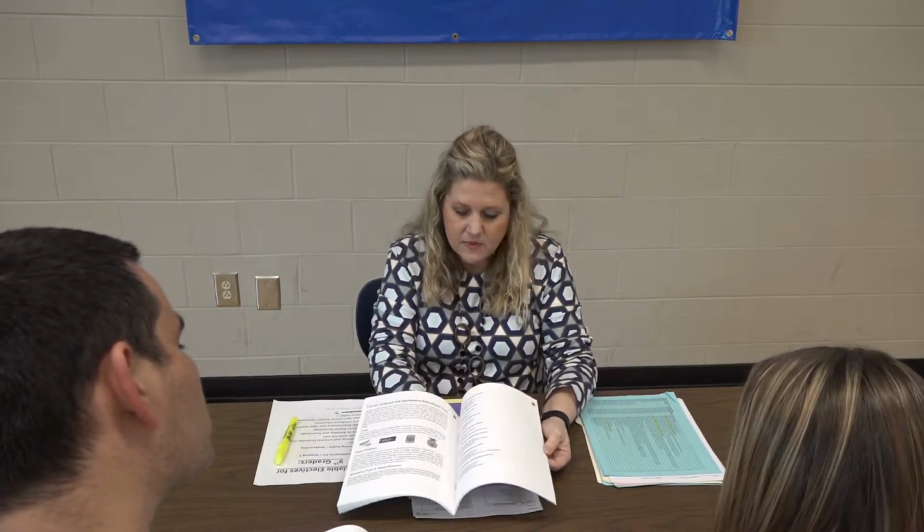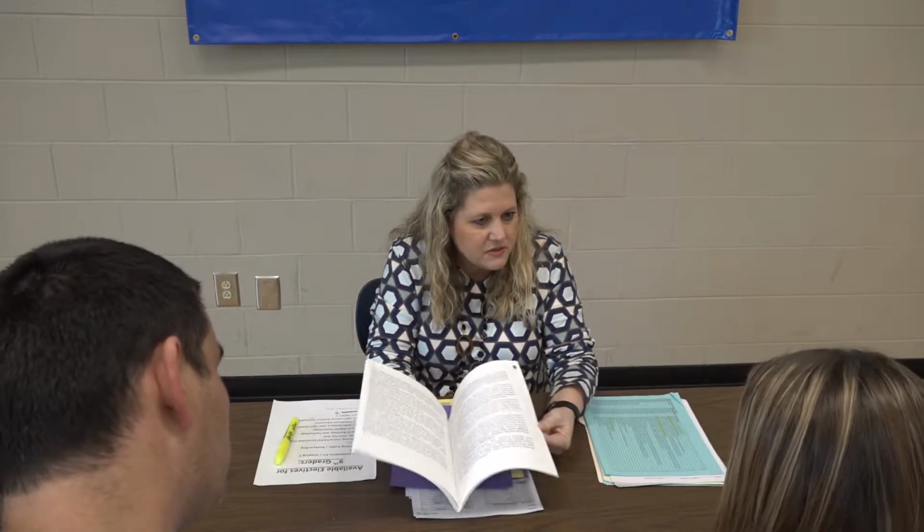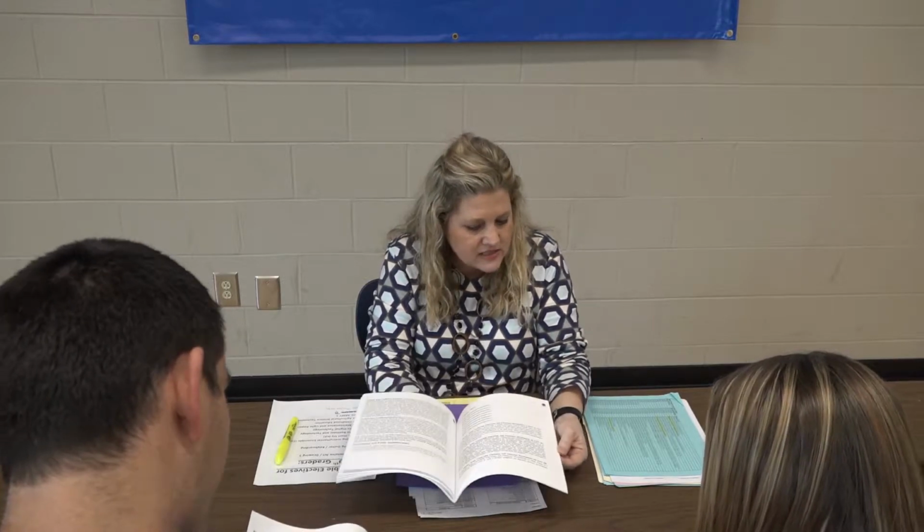This is basically a course description guide. In the back, it's got the courses. If you wanted to know what forest science was all about, you could look in here and find it. It has a description for each class that we teach here at Banks County High School. But at the front of it, it also has a lot of important information. We will go over this every year when we do registration, so don't think that you're going to have to memorize this this year.